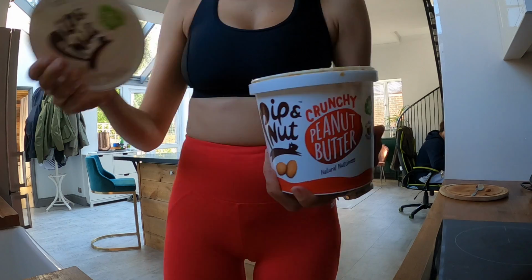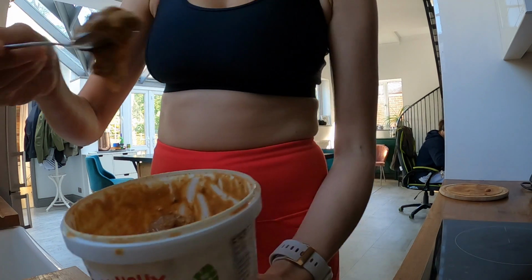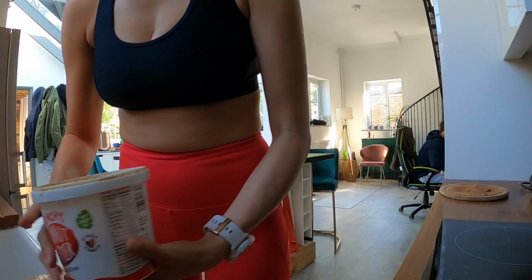Best ingredient ever. Oh yes. Okay, let's whack it on.